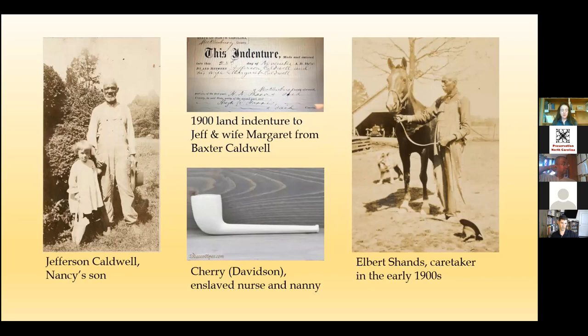Jefferson was born enslaved at Rosedale, and a family story tells us that he apparently saved the life of one of Dr. Caldwell's sons, his youngest son, Baxter, during the Civil War. Freed after emancipation, Jefferson moved from Rosedale and managed his own farm for several years, but later returned to Rosedale as a hired hand land manager and eventually as valet to Baxter when Baxter suffered a stroke that crippled him. We have a codicil to Baxter's will showing where he left Jefferson 40 acres of land to work as his own following Baxter's death in 1919, and have here the indenture showing where the land was deeded to Jeff and his wife, Margaret, from Baxter Caldwell.